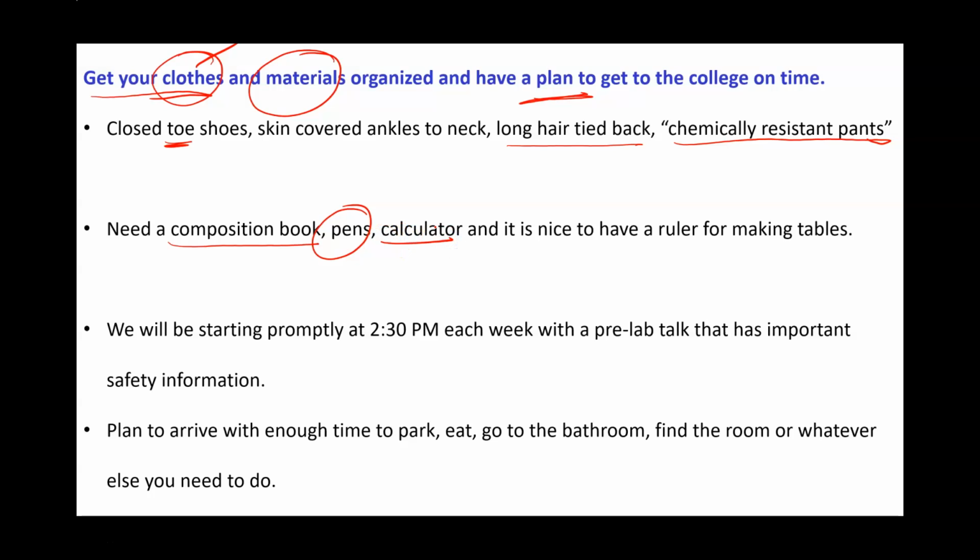You're going to want a calculator. You can use your phone, or you can use an emulator for a scientific calculator on your phone. I would rather you use just a scientific calculator. You've got to get used to using one anyway, because we are going to be returning to school at some point. And kind of an optional extra is it is nice to have a ruler for making tables.